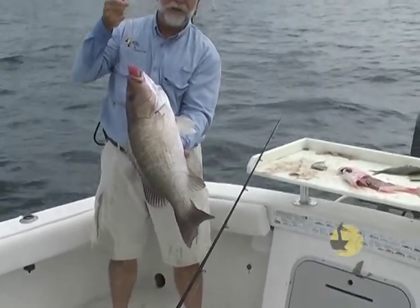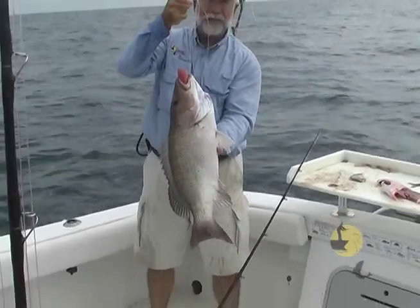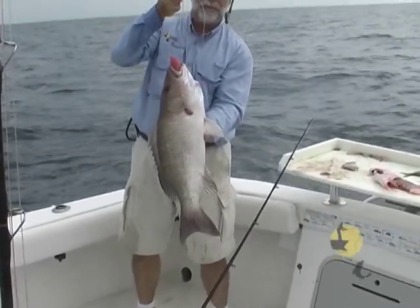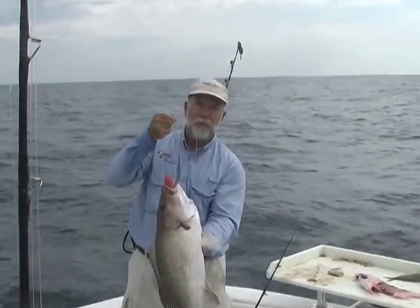Pretty good sized pig fish. Unbelievable. That is a big mangrove snapper. That's a Sebastian Inlet mangrove snapper. Captain William Charles, Catchin and Cookin. Stay tuned, we'll be right back after the break.